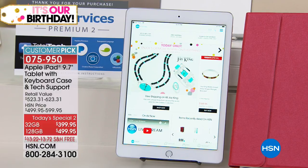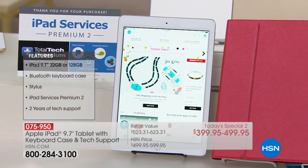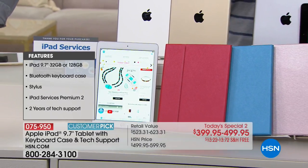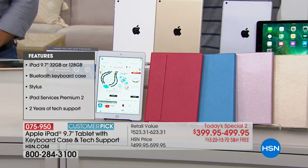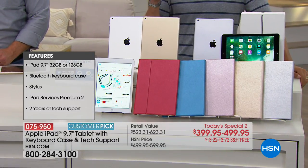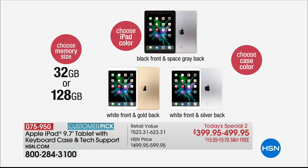So what you're going to get with us today is the number one best-selling tablet that exists out there, the iPad. It's the fifth generation 2017 model. You're going to choose first what color you want, okay? That's the color of the iPad itself. You can get space gray, which is the one you see at the top. It's the only one with a black frame, so if you do a lot of movie viewing, I recommend that one. Or you can get a white frame bezel, and you can either have a gold back or a silver back. That's the first choice. What color iPad do you want?